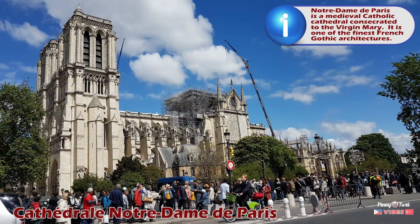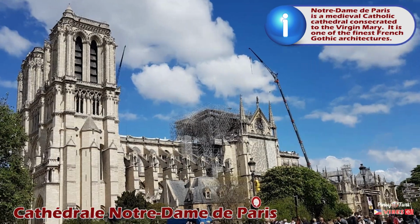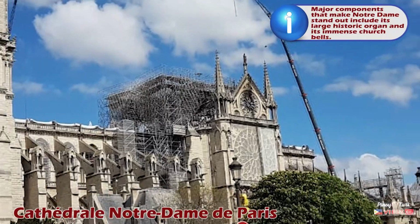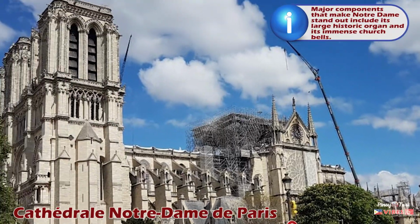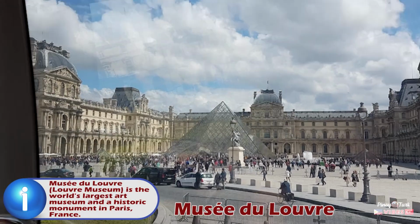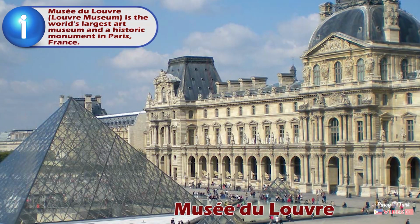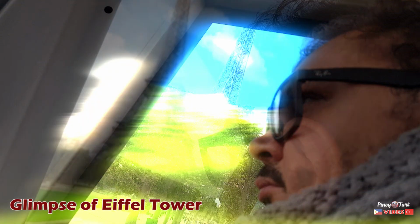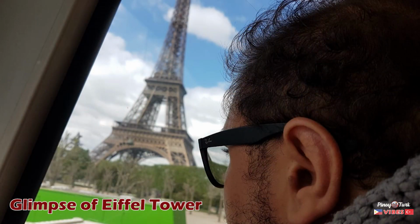This is the Notre Dame de Paris, a medieval Catholic cathedral, also a monument most kids know already, thanks to the famous book Hunchback of Notre Dame. This is the Louvre Museum, the world's largest art museum and a historic monument in Paris. Here's the glimpse of the Eiffel Tower from the big bus tour. Wow, I was so excited to be on that tower.